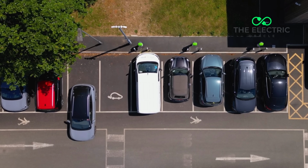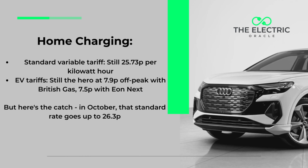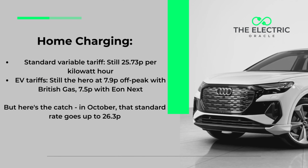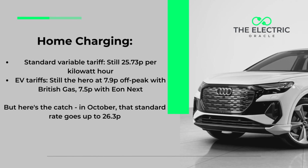Right, so here's what's changed as of September 2025. So home charging, your standard variable rate is still 25.73 pence per kilowatt hour. EV tariffs, still the hero at 7.9 pence off peak with British Gas, and then 7.5 pence with E.ON Next. But whoa, hold on, here's the catch. In October, that standard rate goes up to 26.3 pence.